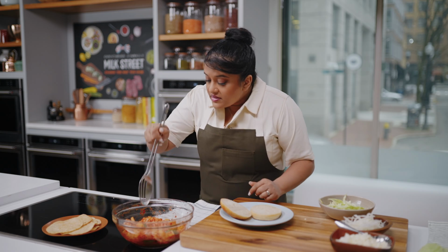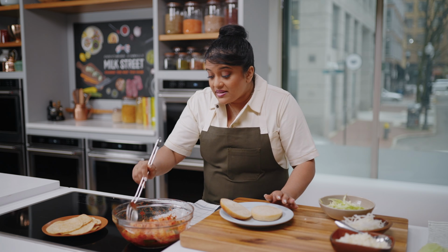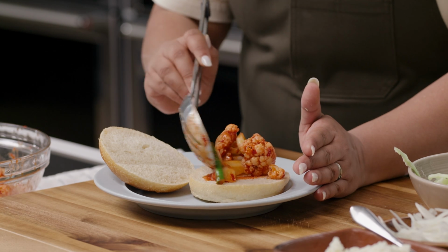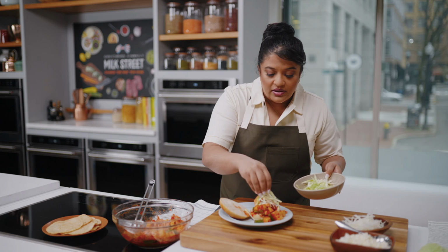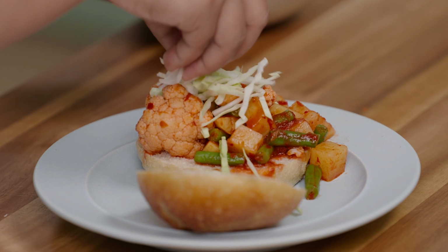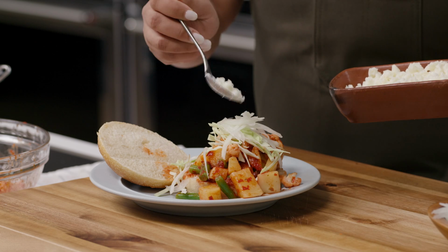And I'm going to use a slotted spoon and get some of my vegetables. And the roll is great because some of this awesome chilejo sauce will absorb into the roll and make it a little bit more flavorful. I'm going to add a little bit of my shredded cabbage. And again, you can add herbs here or even shredded carrots, whatever you'd like. Thinly sliced onion and a little bit of crumbled queso fresco.